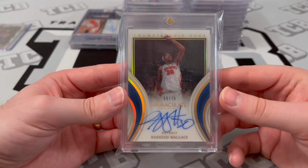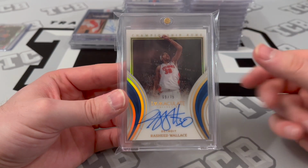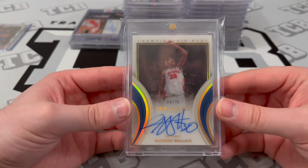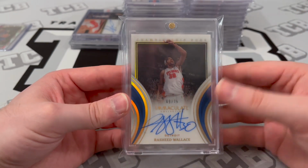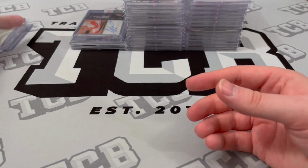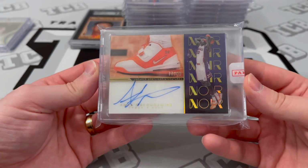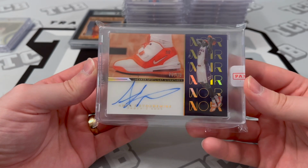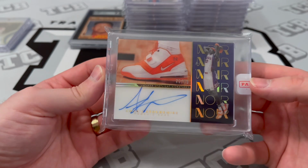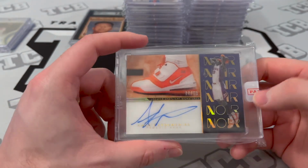I believe I was talking to somebody at the show, and they used this exact same picture for two different sets regarding championship picture autographs. It would have been cool if they used a different one, but they used the same one. But that's an on-card autograph numbered out of 75 of Rasheed Wallace. Sneaker Spotlight Signatures from Noir, you've got Amar'e Stoudemire. That is Panini sealed still and numbered out of 99.